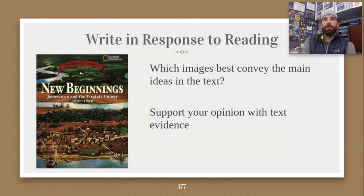And your write in response to reading question deals with the images in the text. And you have to first kind of determine a main idea. So it says, which of the images best convey the main idea in the text? So you have to pick a main idea of this text. And there's a number of main ideas in the text. I think as we've gone through the text, we've probably seen that it's difficult for the settlers to develop a new colony. I think that that's one of the main takeaways I have.